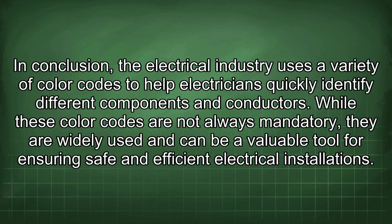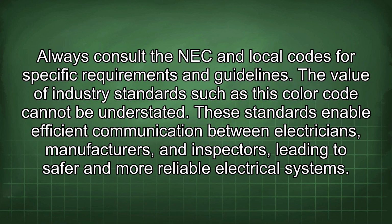In conclusion, the electrical industry uses a variety of color codes to help electricians quickly identify different components and conductors. While these color codes are not always mandatory, they are widely used and can be a valuable tool for ensuring safe and efficient electrical installations. Always consult the NEC and local codes for specific requirements and guidelines. The value of industry standards such as this color code cannot be understated. These standards enable efficient communication between electricians, manufacturers, and inspectors, leading to safer and more reliable electrical systems.